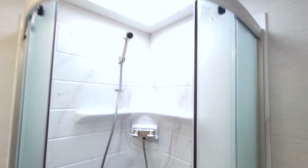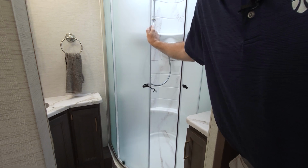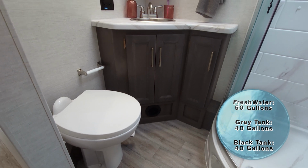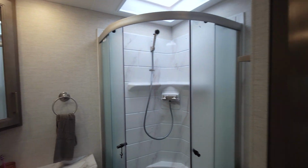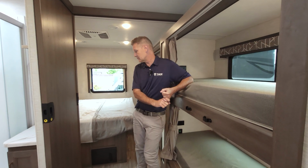So in the bathroom, this is a corner shower. You have the nice glass door in here, plenty of room on the countertop, a medicine cabinet. There is a macerating system for the toilet, and that is controlled over in your wet bay. There is a little button you press for a macerating system, a really nice feature to have. You have tankless hot water on board your 32B as well.